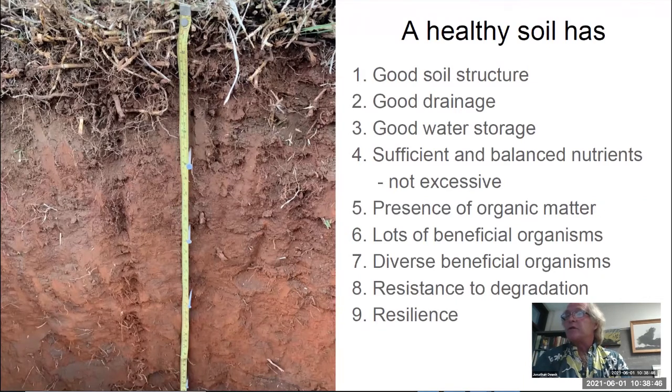So poor drainage causes many problems: erosion, runoff. So drainage is related to that structure. But we not only want a soil to drain water, meaning to percolate and allow that water to move through it, but we want the water to be stored in that soil. And so a healthy soil not only drains and percolates water, but it also stores water.